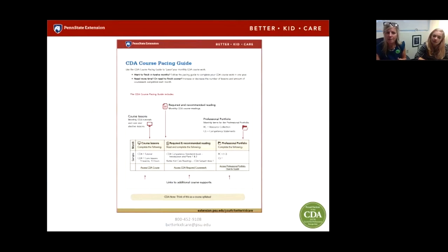And so each month, it would say the course lessons, and it would give you specific lessons to complete that month. So for example, under course lessons here, it says complete CDA 1 tutorial and the core lessons for CDA 1, which would be 5 lessons. There are 10 hours in each core subject area. It also tells you what reading to do for that month and lists the books and what exact book that is and what section to read.